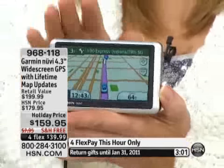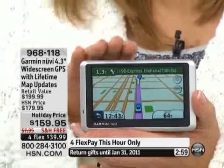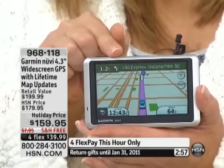I pick a GPS every year for Host Pick. I have to tell you, this is actually the best one they've ever done for me because it's a bigger screen. It's even smaller. It's award-winning technology from an award-winning company, and it is the only time that they have given me free map updates forever.